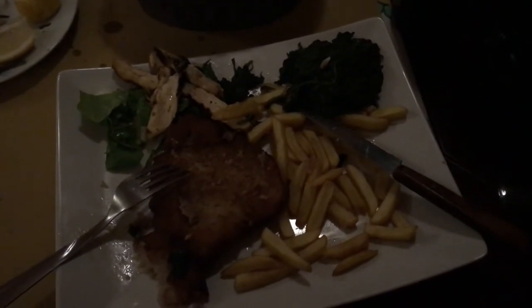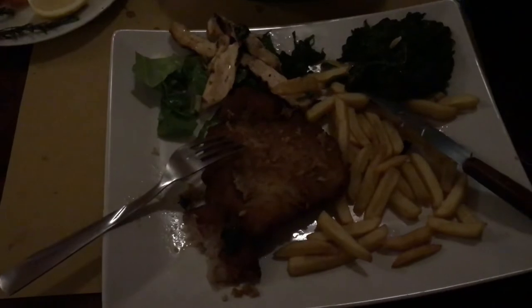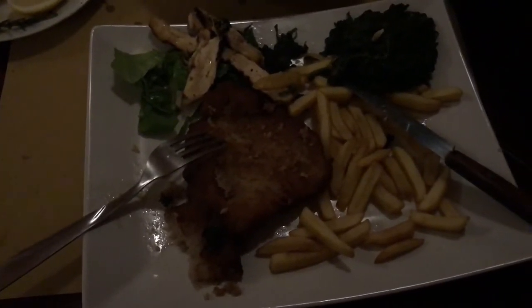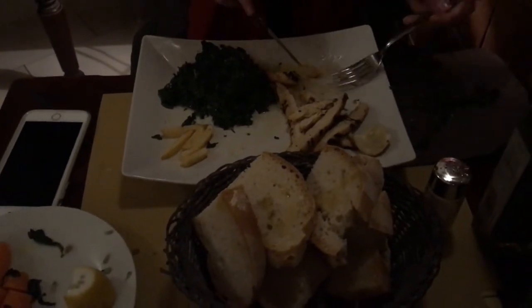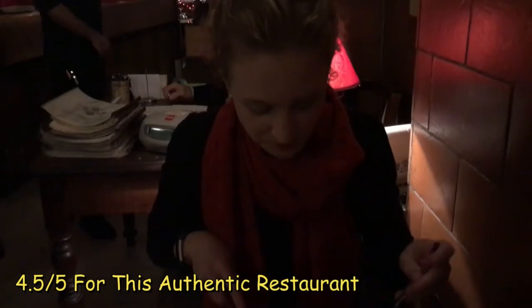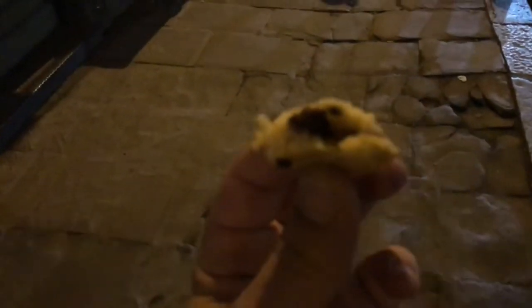Okay, those French fries are some of the best chips I've ever had. That breaded meat, not sure what meat it is, but it's absolutely gorgeous. The oregano chicken, delicious. As you can see, the wife is just hoeing away. Doesn't even want to talk to you while she eats. What was that? Yummy.